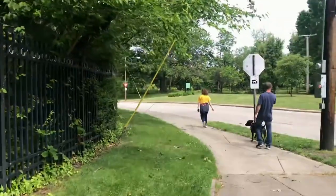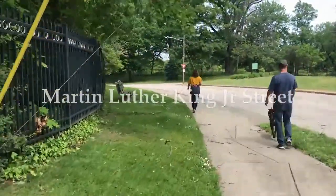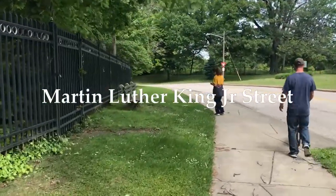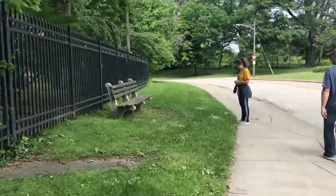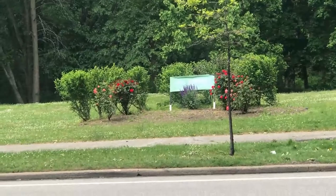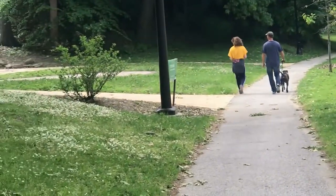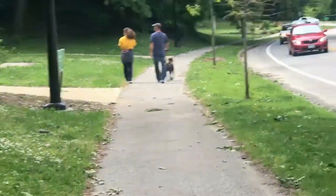Okay, so we are parked here at the Rockefeller Garden. This is where we park in order to walk to the Cultural Gardens. So let's get going. I'll show you guys what those look like. I'm just gonna take this little sidewalk and walk it all the way down to Martin Luther King Boulevard. And that's where all of the Cultural Gardens are located along the way. As you can see, they're on both sides of the street, but the majority of them are on the left side of the street.